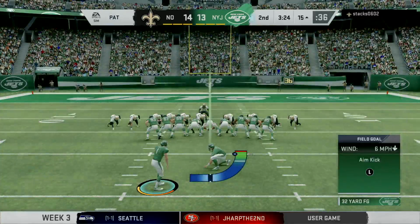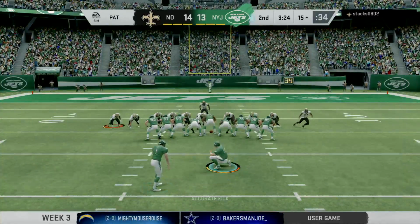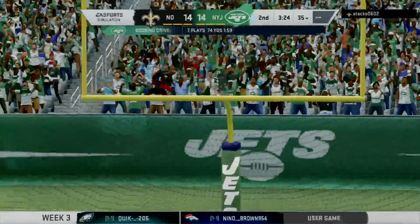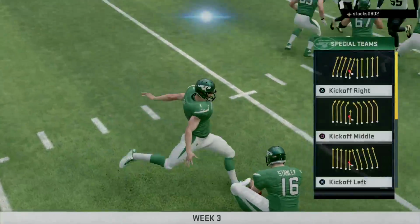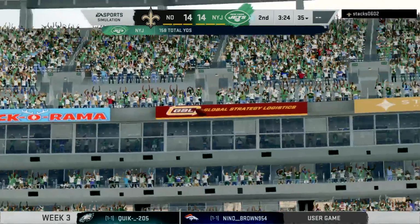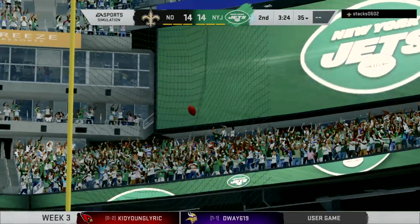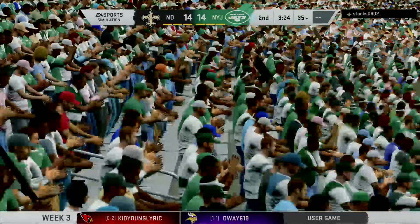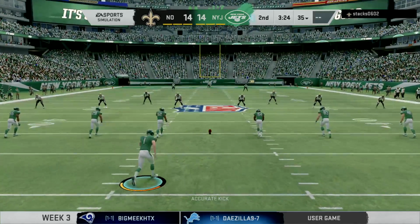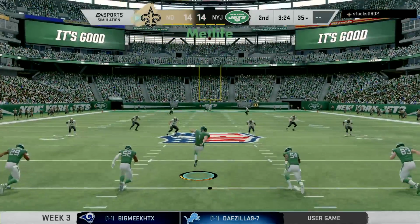Gano now to add the extra point. And we've got a good one brewing. We're all knotted up at 14. This one tied at 14 now as he sends this one away.